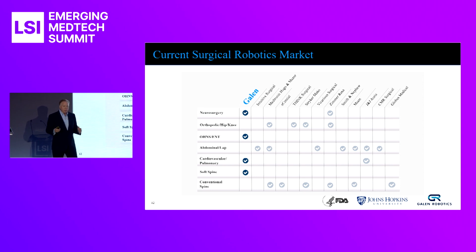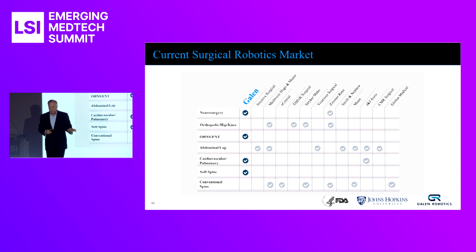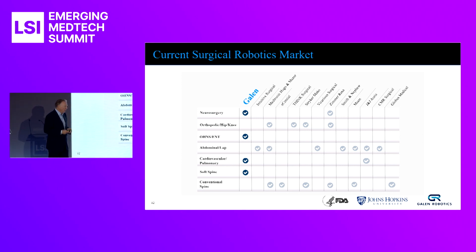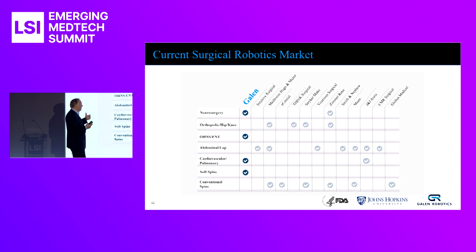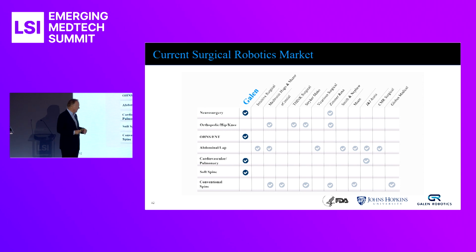And I ran into a bus before in high tech, and that was called Cisco, and it was not a pleasant experience. So what I wanted to do was to stay out of Intuitive's way or any of the big strategics' way. I didn't want to go up against any of that. But when you look at the market and you look at robotics in general, where they're not playing is obviously neurosurgery, ENT, cardio, and we call it soft spine. Now, conventional spine, yes. You got Mazor, you got everything else there for implant replacements and things like that, and also hip and knee, and then you got Intuitive for lapro.